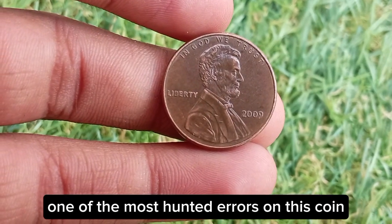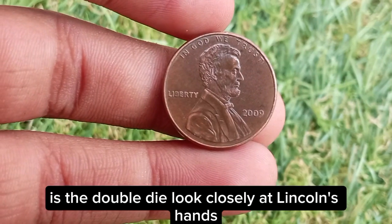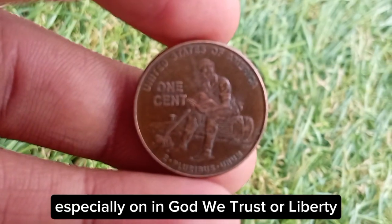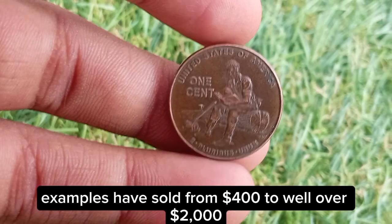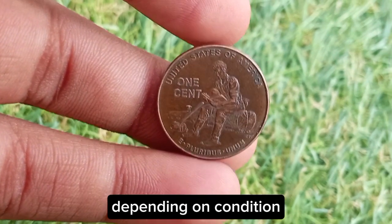One of the most hunted errors on this coin is the double die. Look closely at Lincoln's hands, the book, and the lettering. If you see doubling, especially on "In God We Trust" or "Liberty," you may be holding a coin that collectors will fight over. Confirmed double die examples have sold from $400 to well over $2,000, depending on condition.